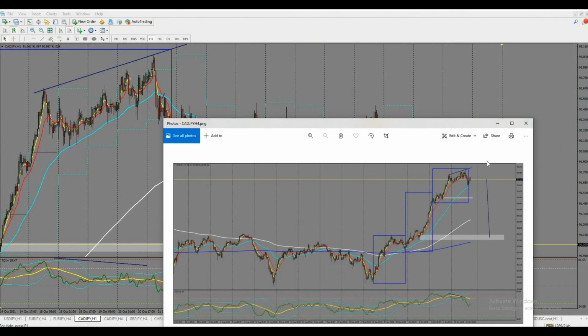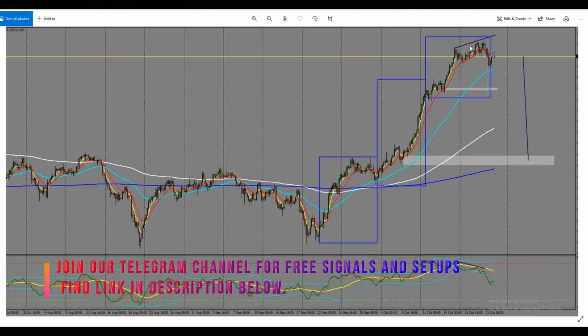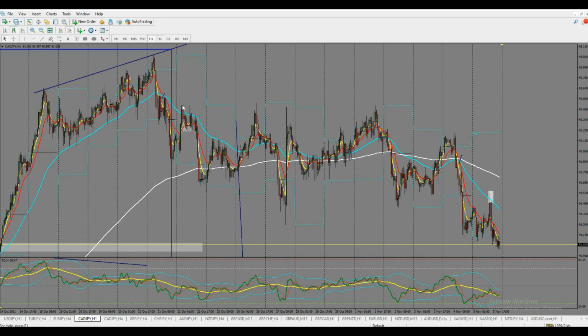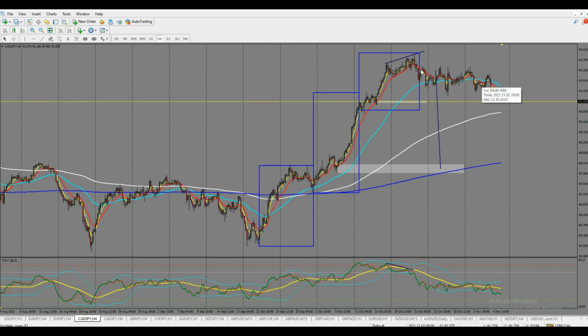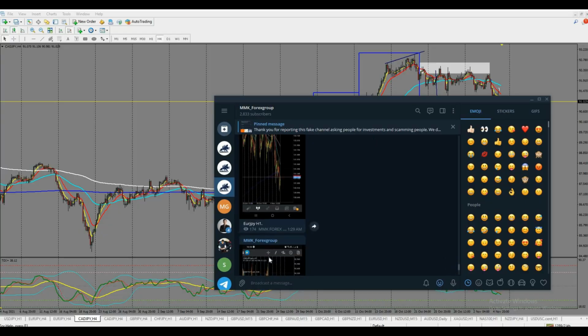So also on Cadjpy, I had an analysis on that. Same thing, as you can see, after that peak formation was given, my bias was to see the market move to the downside. And if we move down to the 4-hour, that is exactly what happened at that point. This is where price played around, and we did execute that on Cadjpy.